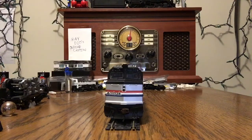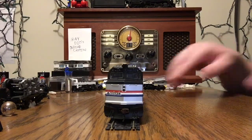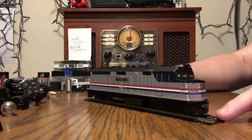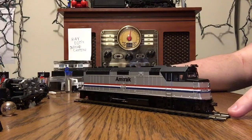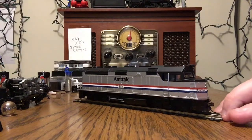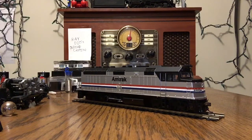But this was top of the line for, I believe, 2002, 2005. The way Bachmann dates their products is weird, but this is still easily 15 years older than the Rapido FL9. Not FL9, F40. Oh, we'll get into that later. But it's genuinely a nice looking model.